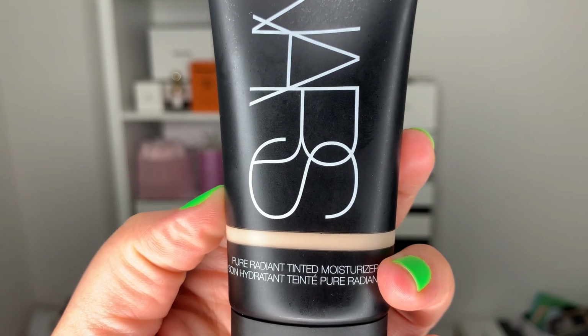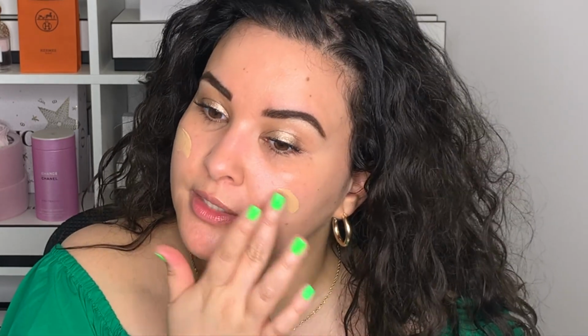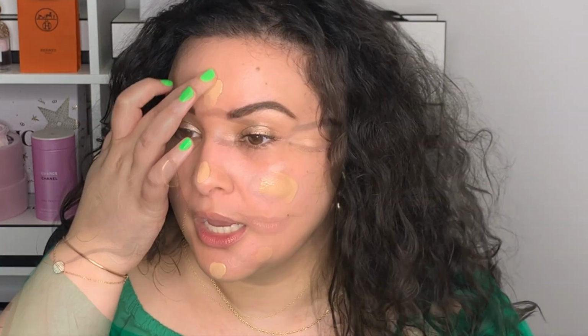Now I'm going into a tinted moisturizer. This is from NARS. This is their Pure Radiant Tinted Moisturizer, and I have the shade Mykonos. Hopefully I will be there next winter. So this is definitely a tinted moisturizer. It's very much light to medium, but very light. You can build it up, but it's definitely your skin but better. It's also luminous and radiant. If you have very oily skin, I don't think this would be for you, because you do get that luminous glow throughout the day, which I personally like, but it might not be for you.